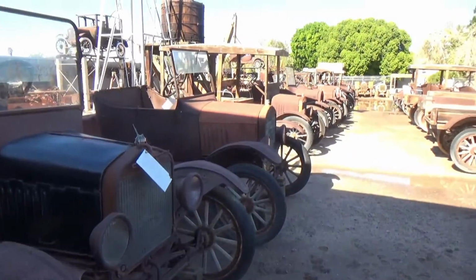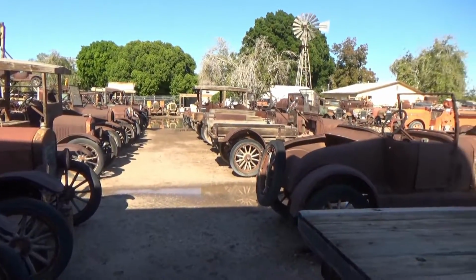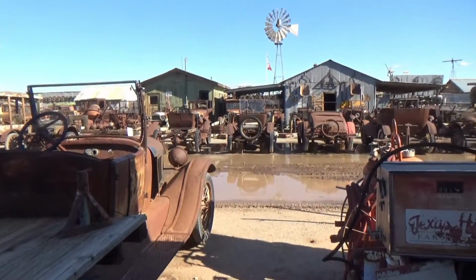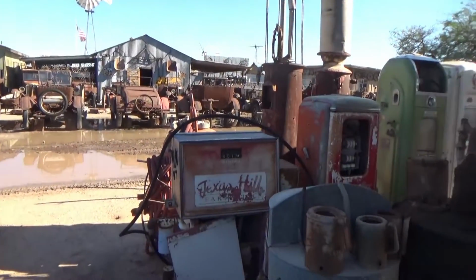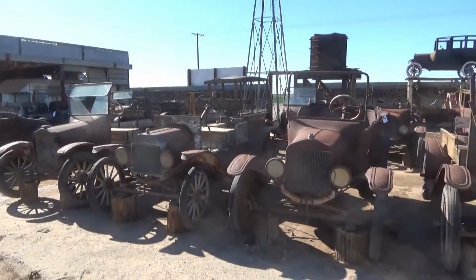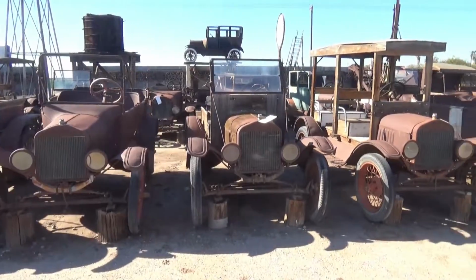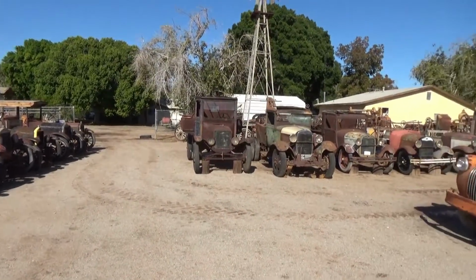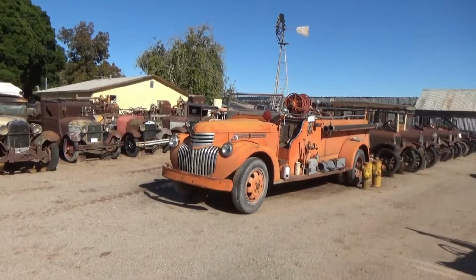More old cars and trucks. Wow, what a collection. More gas pumps. This place is way off the beaten path, but if you're into this kind of thing, definitely worth the trouble it takes to find it.